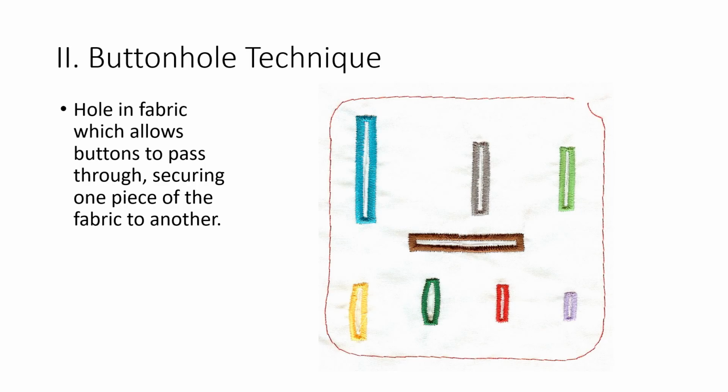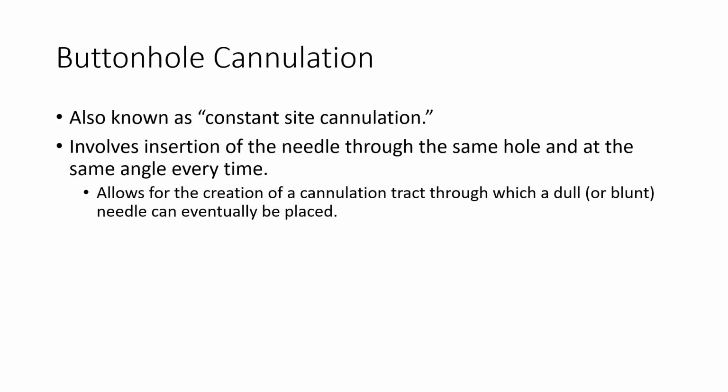Some nephrologists prefer something called the buttonhole technique of AV fistula cannulation. It's also known as constant site cannulation. So as a reminder, a buttonhole is a hole in fabric which allows buttons to pass through, securing one piece of fabric to another, and the button is passed every time through exactly the same hole, and that's basically how needle placement is done. So buttonhole cannulation, or constant site cannulation, involves insertion of the needle through the same hole at the same angle every time.